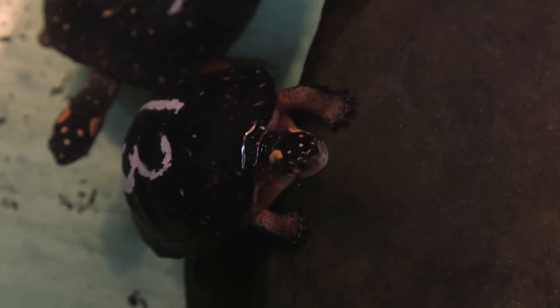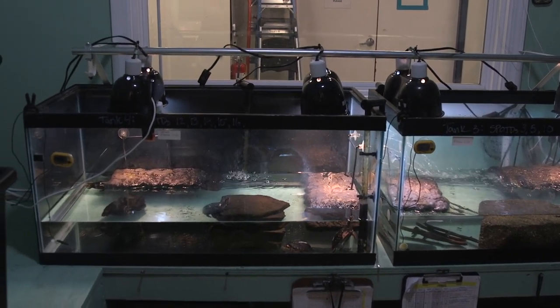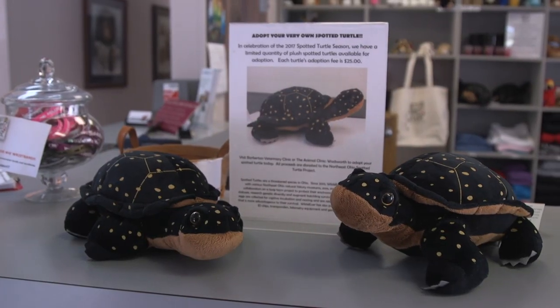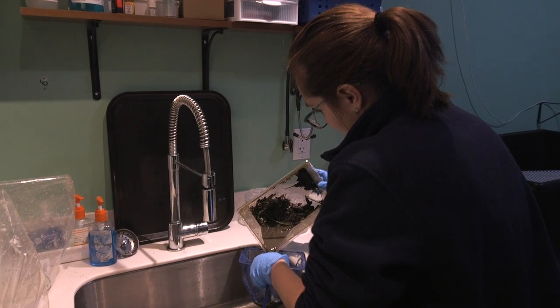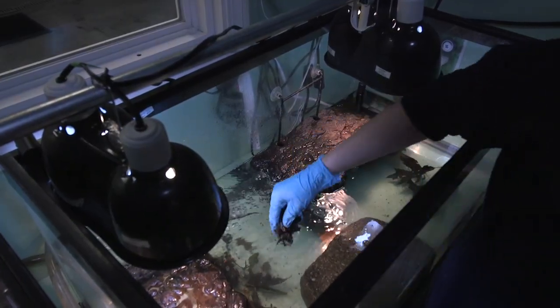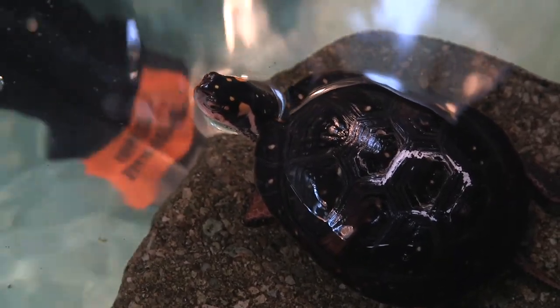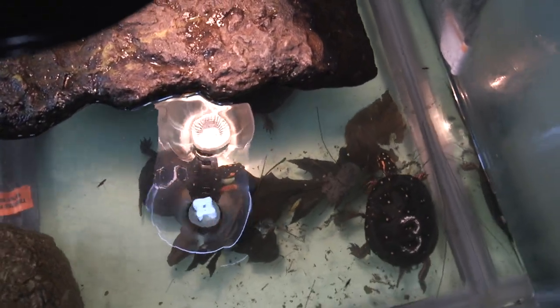For the next few years, the hatchling turtles are cared for in a special facility at the Greater Cleveland Aquarium while they grow. The effort is supported by donations to the aquarium's nonprofit Splash Fund. The turtles are fed a diet of bugs and worms, and their weight and medical condition are regularly checked. Human contact is kept to a minimum, so the turtles don't lose their natural instinct to avoid people. We currently have 6 hatchlings that are ready for release into a natural area, and we have 8 hatchlings here at the facility that we are still head starting for another year.